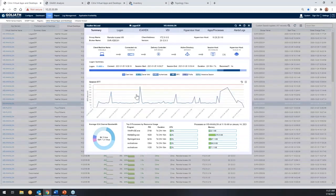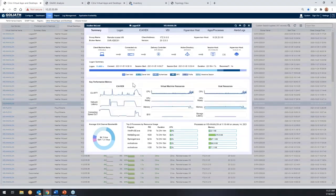This is all correlated for the time frame of the user's session, and you have these different threshold marks right here, where orange would be a caution threshold mark, and red would mean this user is definitely experiencing latency within their session because they have a high round trip time. Next, you want to determine whether it was a network related issue, or more of a resource utilization issue that was the root cause?